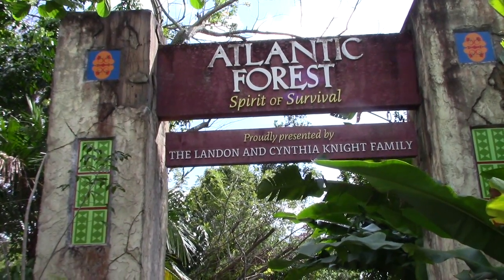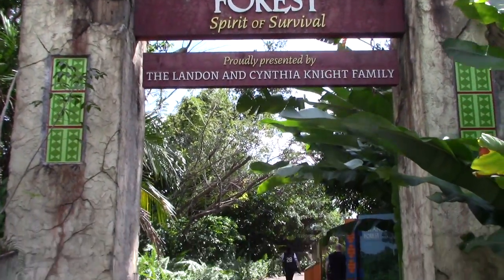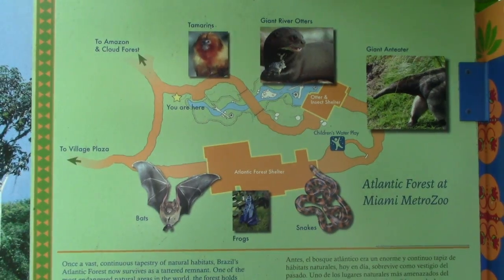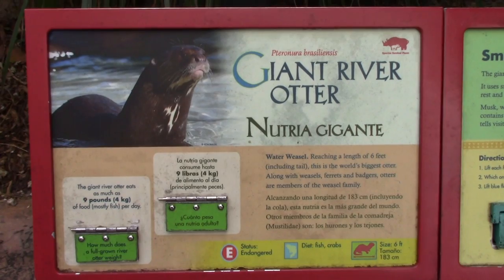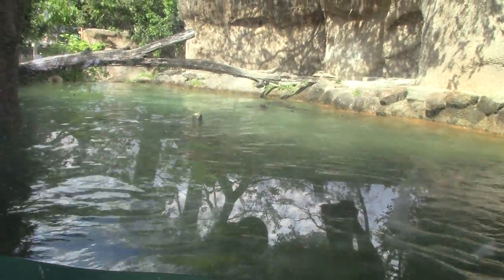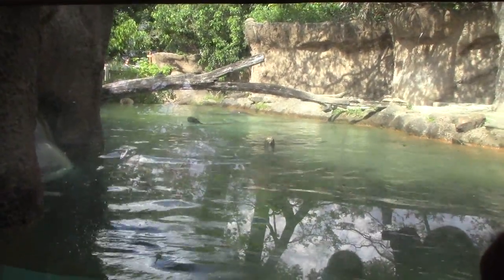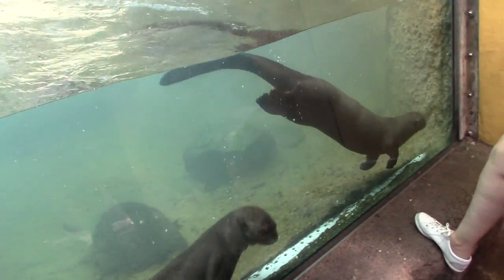Now we are back to the other area, Atlantic Forest, Spirit of Survival. Let's go check this out. Got bats and anteaters and giant otters. A little mini map. Go see everything. All right, giant river otter. Let's see if we can find one of these guys. They're usually really good at hiding. All right, they are playing in the water. Oh my goodness. Oh wow, there's three. Get the little babies.